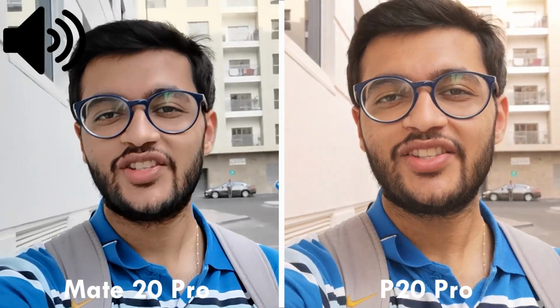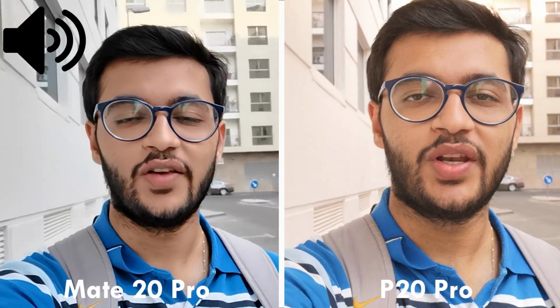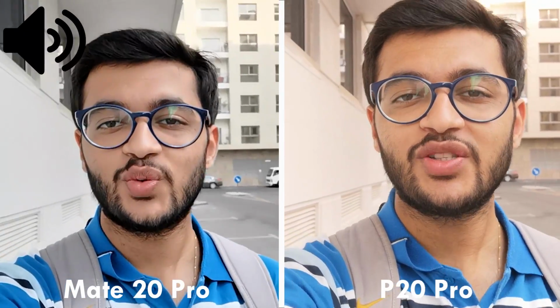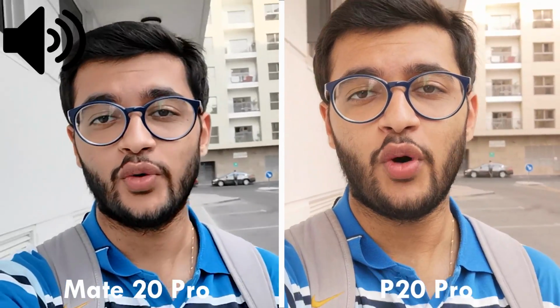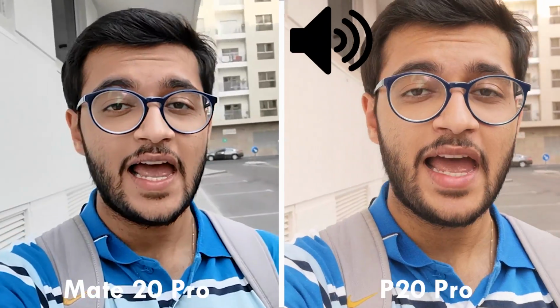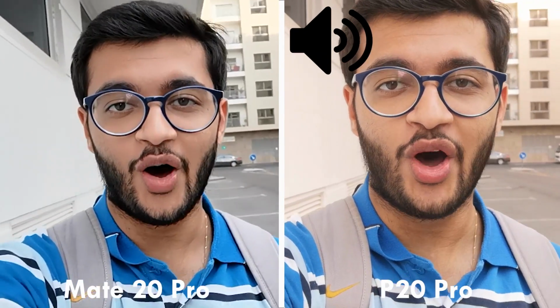And finally, let's judge the front-facing video quality from both these phones. You can judge how the colors from both the phones look, the stabilization, as well as how both of these phones capture audio in terms of whether these could become a vlogging camera or not.